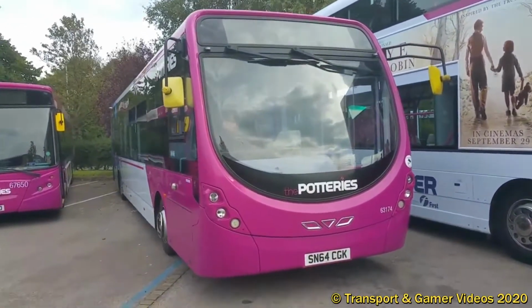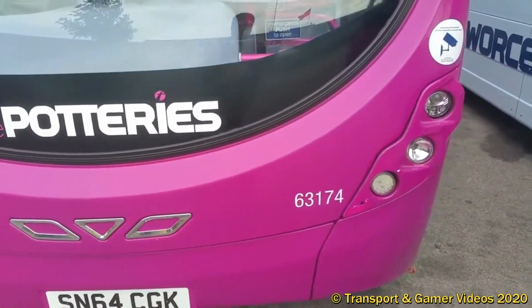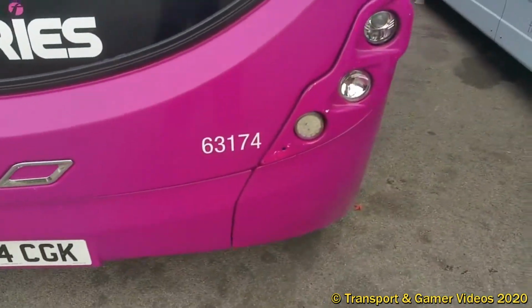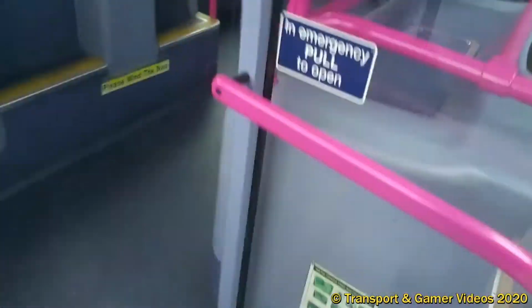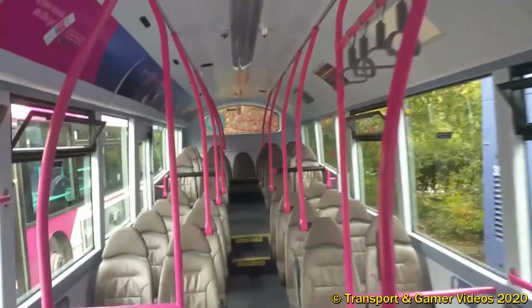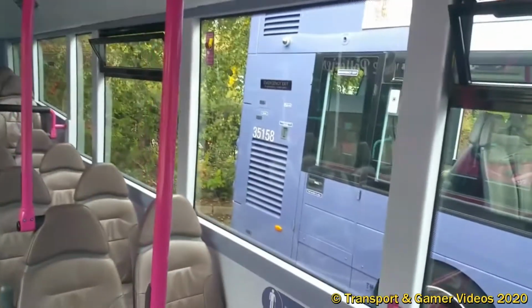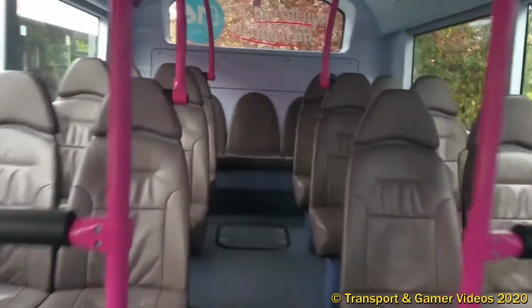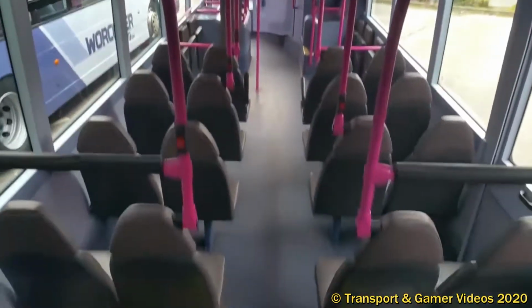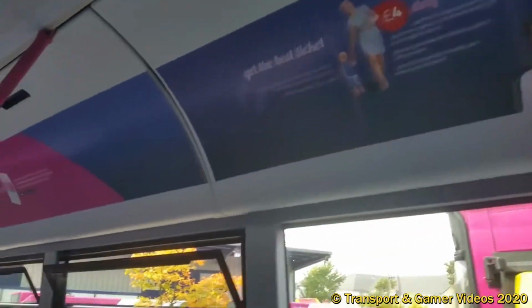Alright, next one is Daimler Street Deck. Sorry, my bad, Street Light. I'm half asleep there from yesterday. There's the Street Deck. But this is 63174. There's the interior. Leather seating. There's the Street Deck there. But this is the Daimler Street Light. That's that.